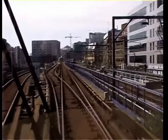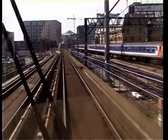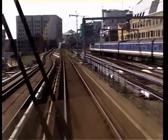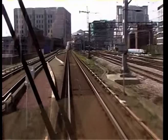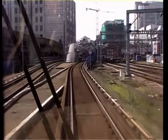The class 310 units began life on the Euston Outer Suburban services and were transferred here when new Class 321s took over the Euston services in 1990. As we reach Tower Gateway, the approaches to Fenchurch Street are clearly visible. We now approach Tower Gateway Station.